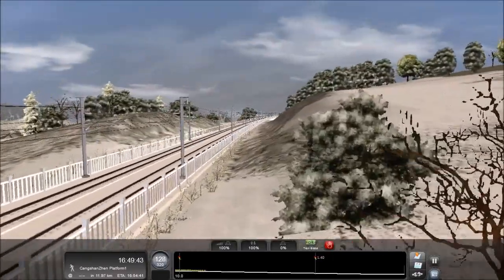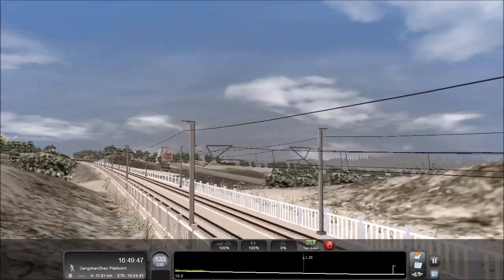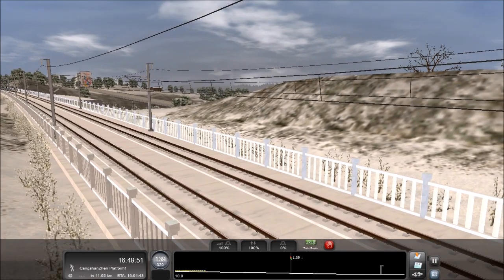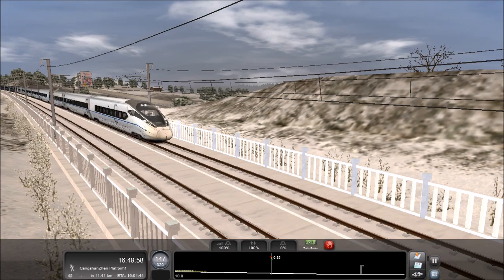Because you may notice the scenery. I mean, the scenery is not great because of my laptop, but even on a really good computer, the scenery wouldn't be fantastic because of the high speeds. The high speeds mean you can't do really high-detail stuff.